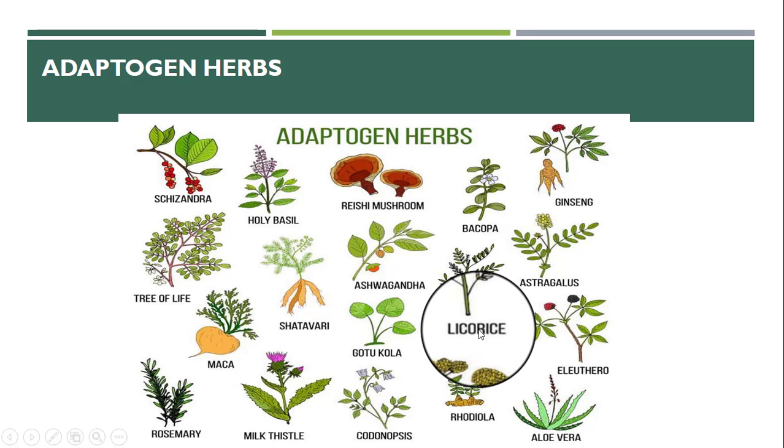Next is chasteberry. Chasteberry has been used for centuries to help with reproductive conditions. It may improve some symptoms of PMS, and though it's effective for fertility requirements, it's a very excellent medicine for fertility.